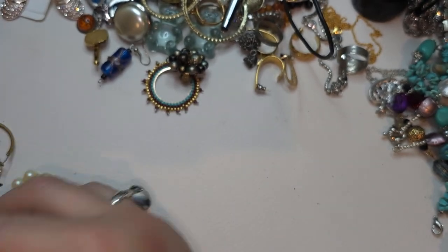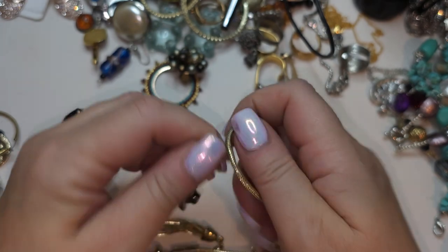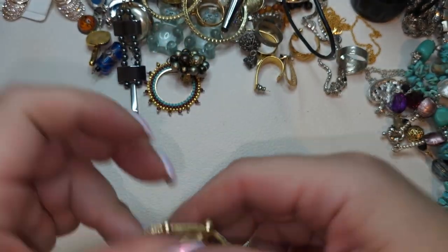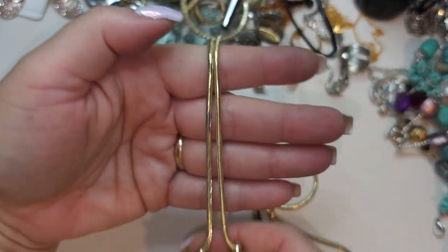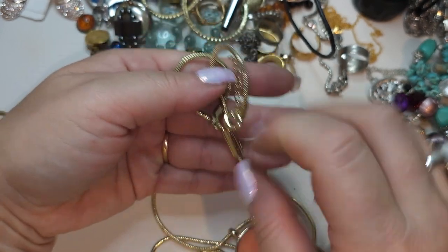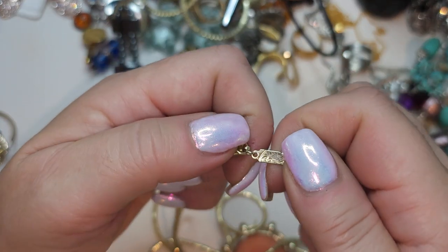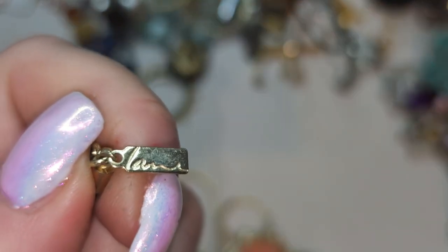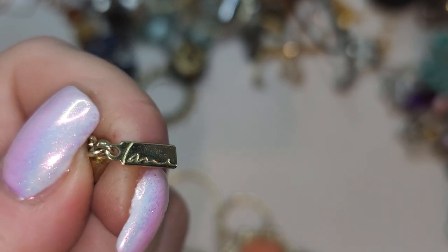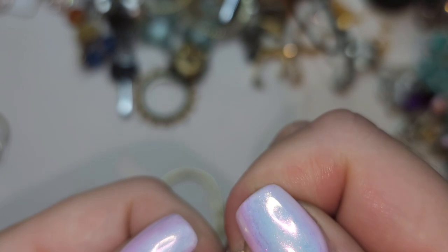Next we have, okay, this one is a hematite dangle earring. I only have one. Right here we have a gold tone necklace, needs to be cleaned, very interesting. Oh, who is this, guys? What does it say? L.A. Ian? Do you think it says Ian?